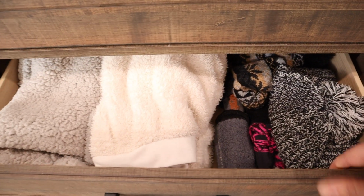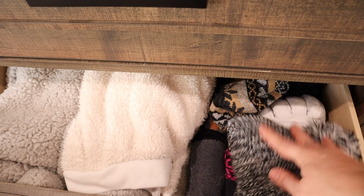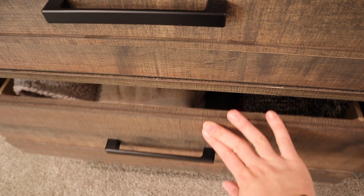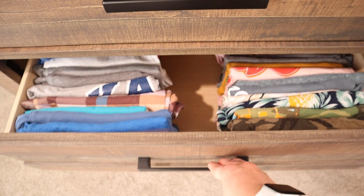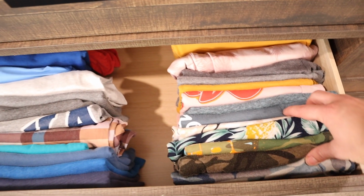Okay, so here's a look at some of the organized dresser drawers. In this bottom drawer here, I have some of my winter clothes, which I might put in a bin in the top of my closet eventually because I don't use these very often. And then here's all of my t-shirts, long sleeve shirts in this next drawer.